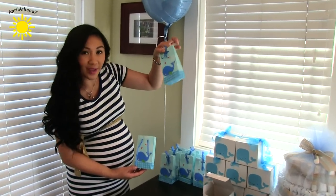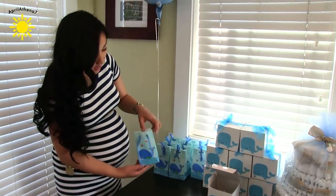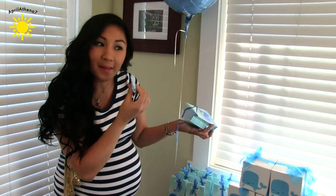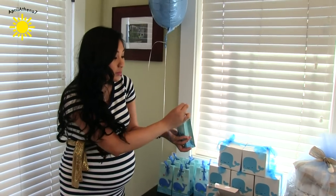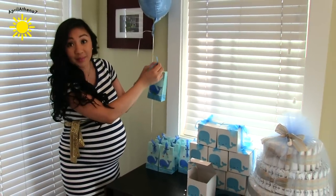Inside one of these whale bags, it's also a party favor bag. I bought this at Party City. And inside are just mint candies. You know those peppermint ones that melt in your mouth that are like buttery? I got them at Party City and it's just blue themed, and I just thought it would be a nice extra party favor. And I just tied it up and made it look really cute.